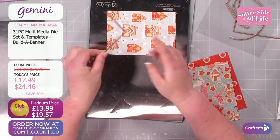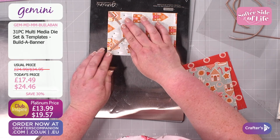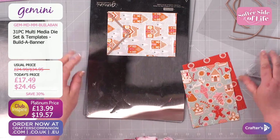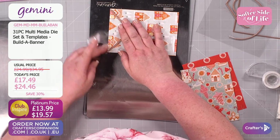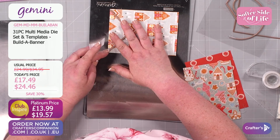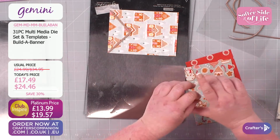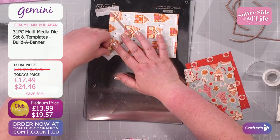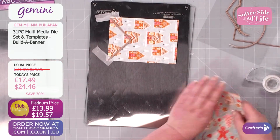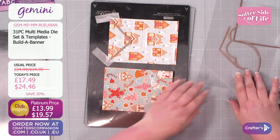So the other dies that you get in the set, you're just going to line them up, and they're going to line up with the edge of that. And then whenever you're doing anything like this, I would definitely recommend to pop a little bit of tape on, because you don't really want that to move. But if you don't get it quite on there, when you've die cut it, you can just snip your little bit of thread away with your scissors. So we've got those ones on there, and then I'll cut these two out.